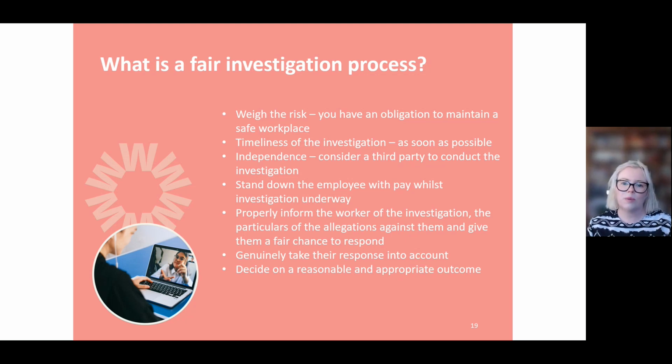And once you have their response, you need to genuinely take it into account. It's no good if you've already made up your mind. You do need to reasonably and fairly look at what they've responded with, and then decide on a reasonable and appropriate outcome. And again, make sure you're documenting all of those steps as well. Keep notes of the meeting, and make sure that you're doing it properly.